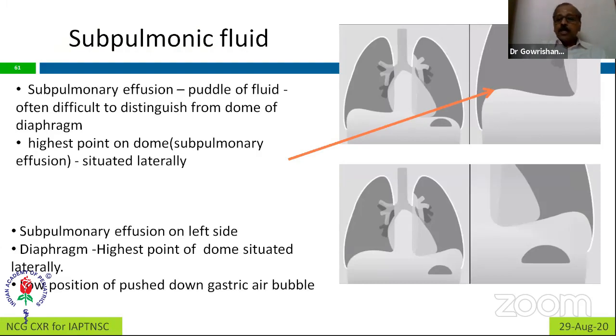But what you need to know more about is the subpulmonic fluid. Subpulmonic fluid means an effusion which is often difficult to distinguish from the dome of the diaphragm, but you can make it out. How? In a normal dome of the diaphragm, the highest point will be somewhere in the middle of the dome. If there is a subpulmonic fluid, the highest point will be situated laterally. This is what the arrow shows.